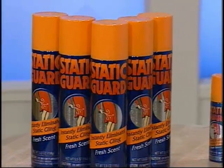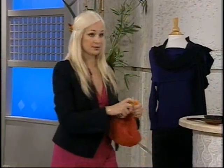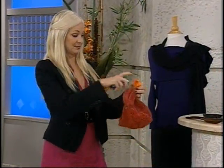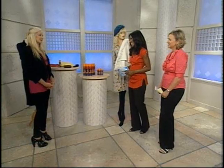Well, aside from the static cling on a dress, which you normally use it for, you can spray it on the inside of a hat, for example, to avoid crazy flyaway hairs. You mean what's called hat hair? Yeah. Spray a little bit inside and throw it on your head. When you pull it off, you're not going to have nearly as many flyaway hairs. It helps solve that problem. What are some other fall fashions where Static Guard can come in handy?